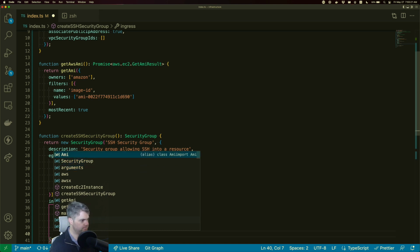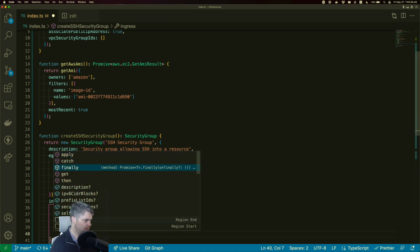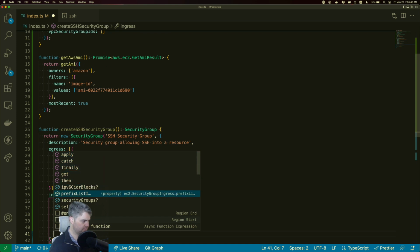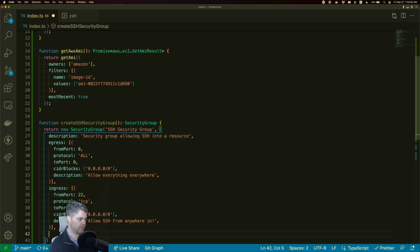AMI. Oh, it's because I forgot a comma, so it freaked out. Description. So this is going to be allow SSH from anywhere. Yeah. And that's it. Okay. Name of this security group. So we're going to say allow SSH.